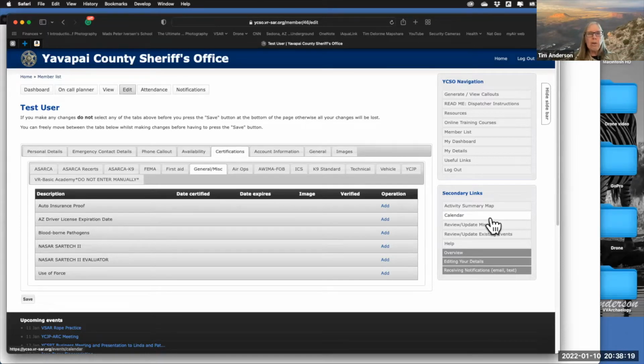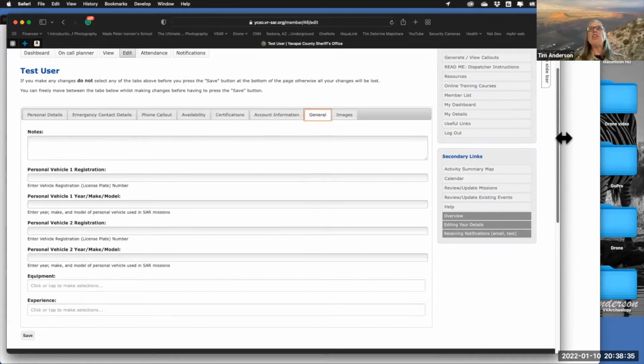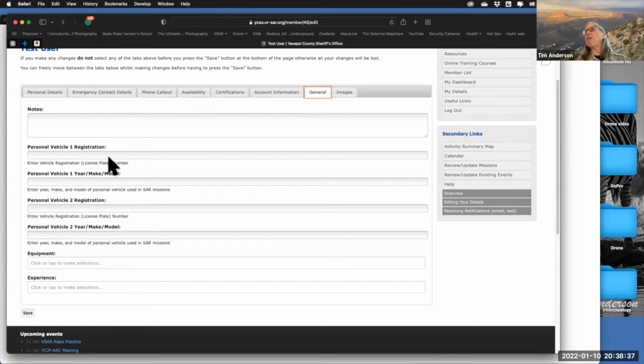The other one, I don't think we've talked about this one at all, is on the general tab, and these are things you cannot do on the app, by the way. Dee Dee asked us for this a while ago: vehicle information. She needs this if you're ever involved in a fire evacuation call out, or a fire roadblock call out, or any of the fire or county mission type call outs. Basically anytime you're going to put in a reimbursement request, it would be a huge help to her if she knew for sure what vehicles you used in search and rescue operations.